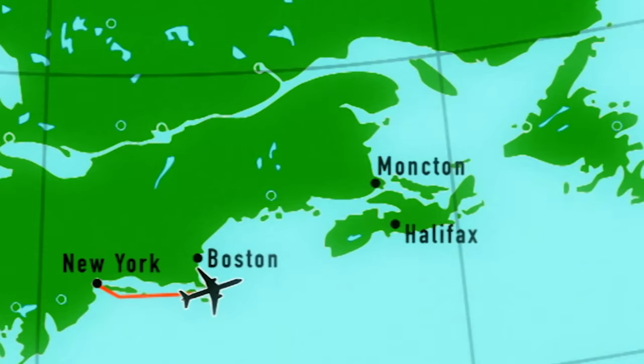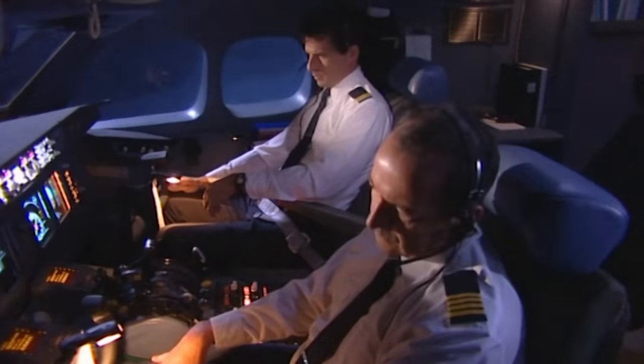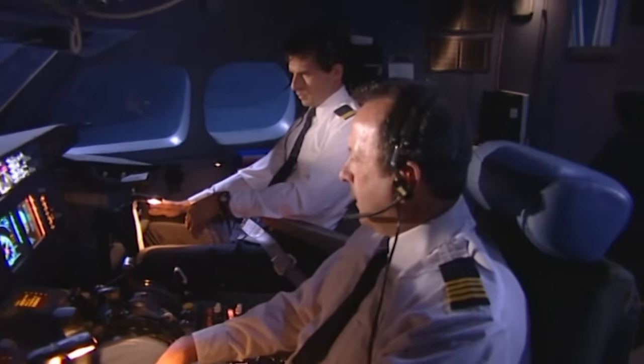Atlantic air traffic is handled by a remote center in Moncton, New Brunswick, Canada. Almost half an hour after takeoff, Captain Zimmermann made his first communication with Moncton.